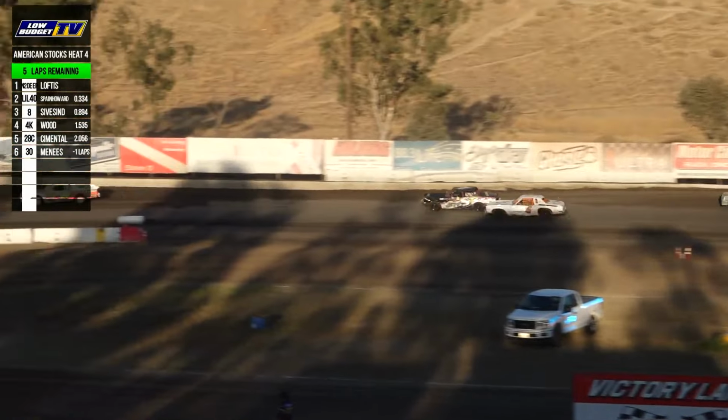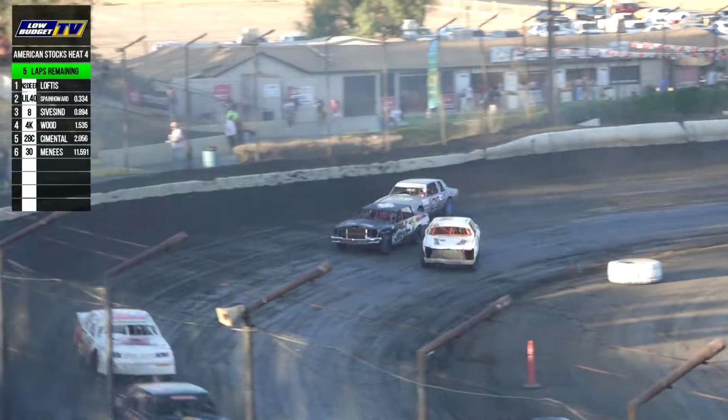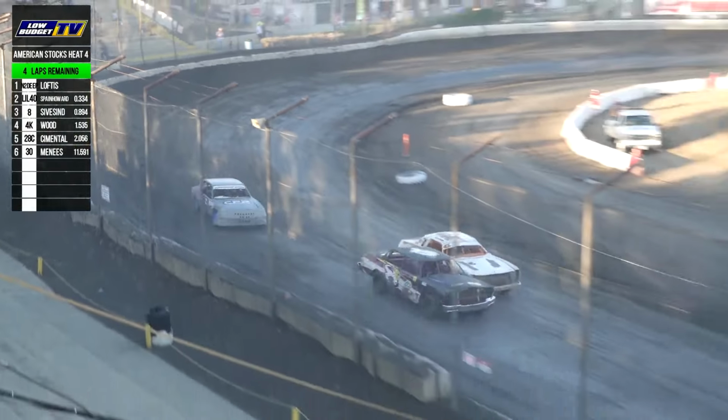And now we got a battle for third. These two drivers on the hot seat as they run. Kyle Wood in the 4K on the inside, trying to make the move on the 8 of Torrey Severson there in the 8. They both look at their mirrors and see Eric Simmental in the 28. Now the goal would be to run side by side if you're in third and fourth, to not allow anybody to close in. But then somebody's got to make a move on the final lap, you know what I mean?